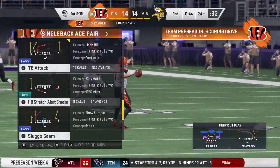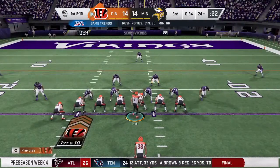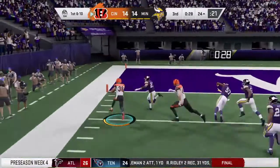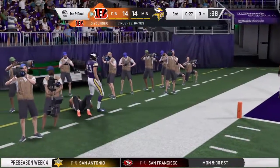That'll be marked as a 27-yard pickup. From Viking territory now, they'll come up 1st and 10 at the 24. He'll have a first down inside the 10. That's back-to-back plays of over 20 yards.